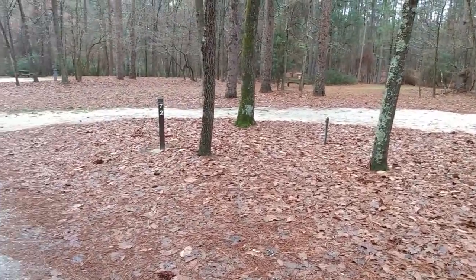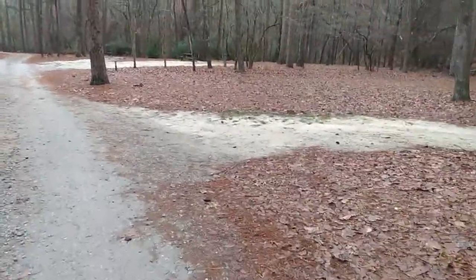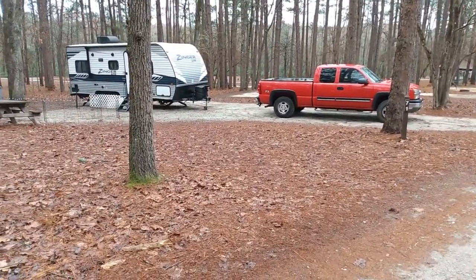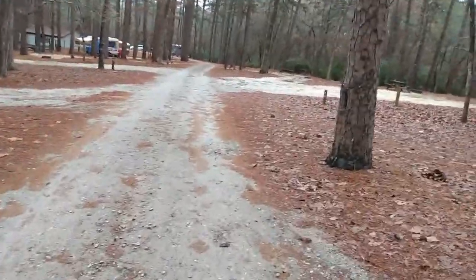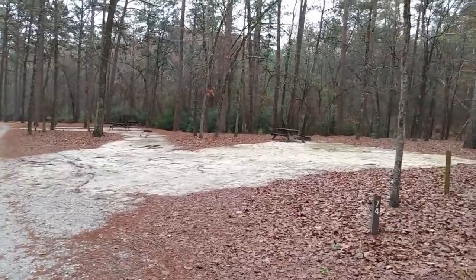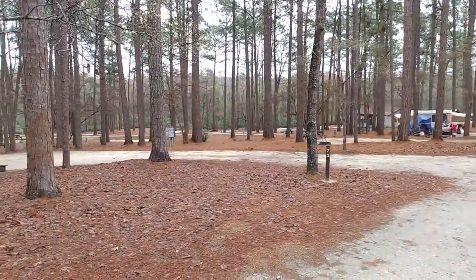72. As you can see, it's basically in the area, because 70 and then 71 are both on the left, and then 72 is on the right between them. So the numbers aren't in complete order. 71. 74. And 73.